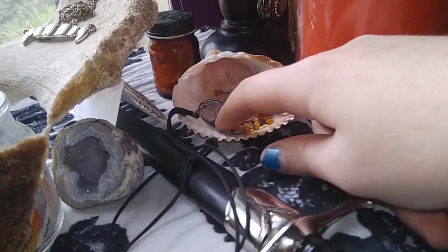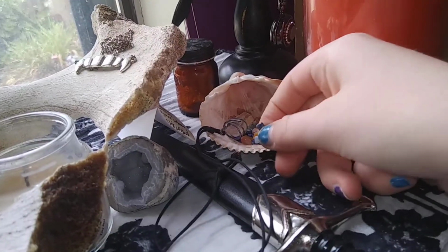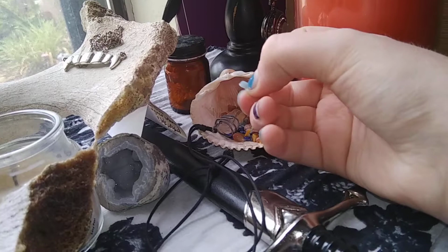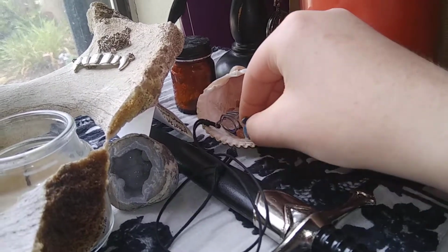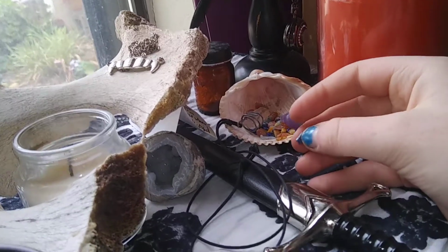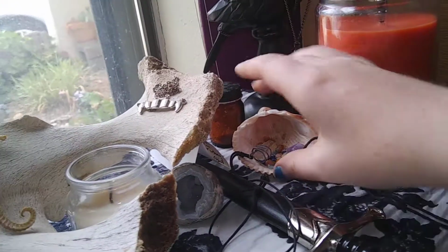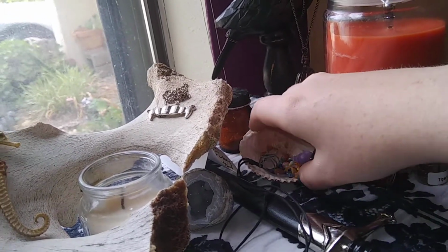I believe this one, oh shoot, this is aquamarine. So this light blue is aquamarine. The dark blue, cat hair with it. I know. The dark blue is lapis lazuli, and then I also have sunstone and amber in there. And they're all just crystals that I felt like would help me right now.